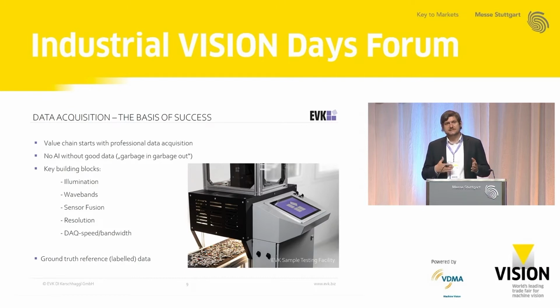To describe this value chain, of course you start with the data acquisition. There is no AI without good data, otherwise you will end up in a garbage in, garbage out scenario. What we typically do is get our customer samples and qualify them in the inspection lab, because it's really important that you take notice of the key building blocks: choosing the right illumination, choosing the right wavebands, fusing the data in a correct format, thinking about local resolution as well as bandwidth and product speeds. And it's good to know the ground truth of your data, because if you do not understand your data, you will not be doing a good classification.